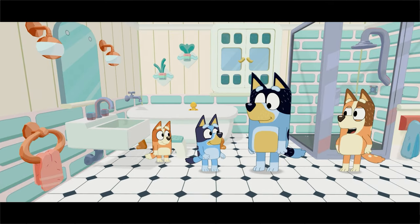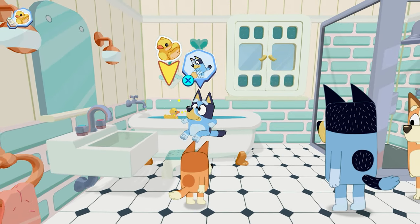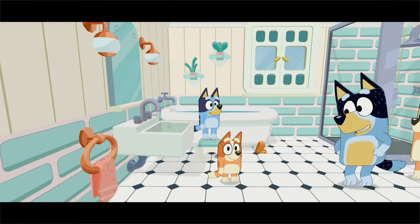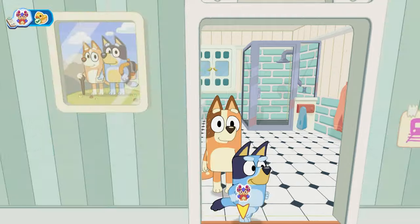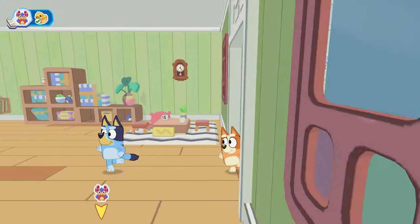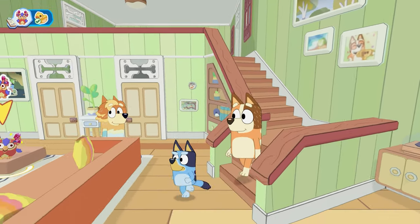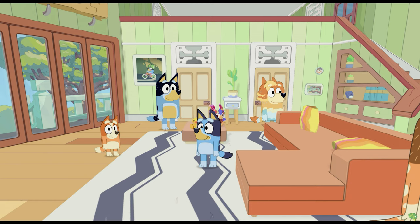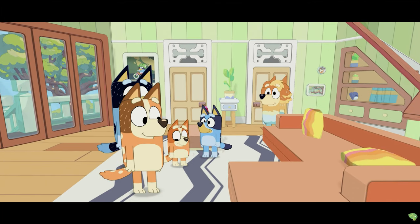It's working! Right! Now we can catch Ducky! Here we are, one squeaky ducky. Let's get it back to Chattermax. We brought you something squeaky, Chattermax. Well, at least it's educational.